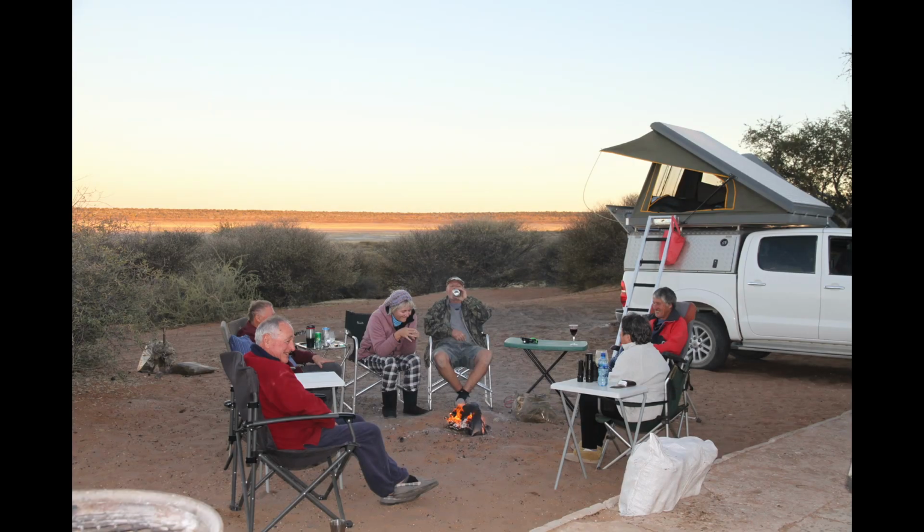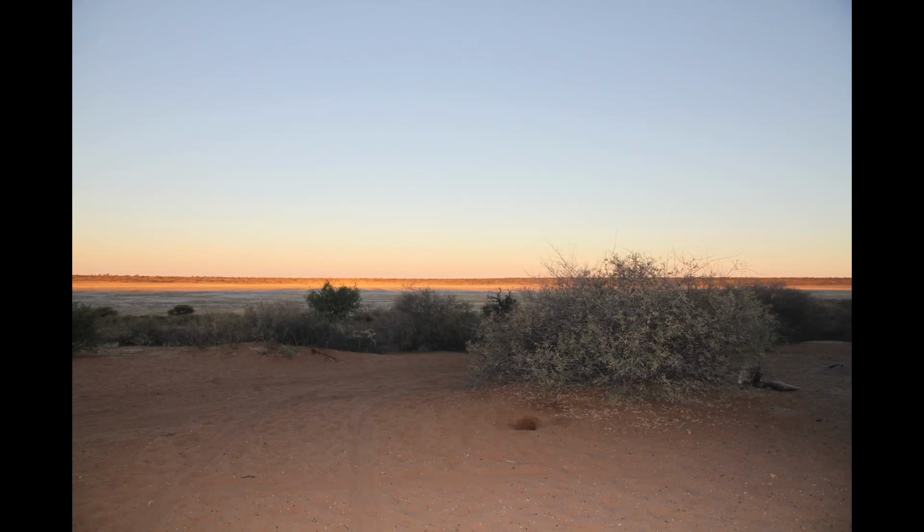Only a few campsites have water, but bear in mind that this may not be suitable for drinking. So you need to take everything that you need. No shops, no petrol, so you need to be totally self-sufficient.